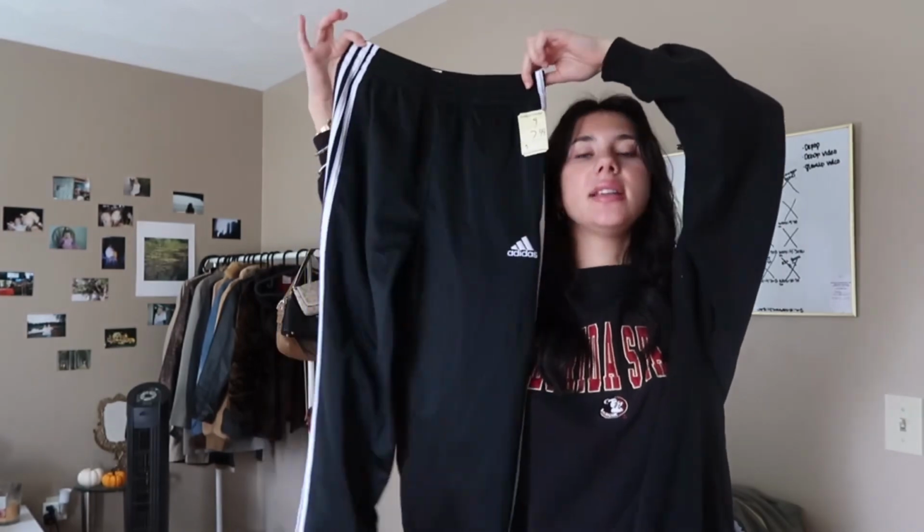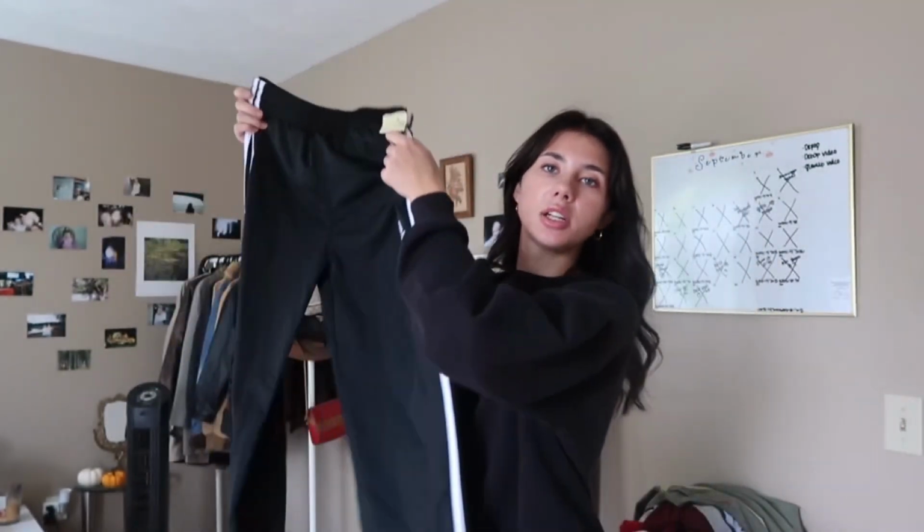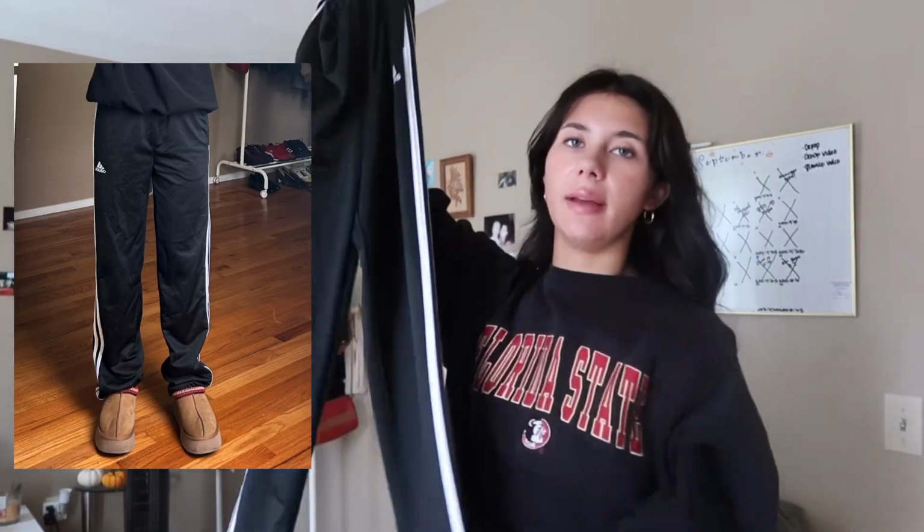Next up, I got these Adidas track pants. Adidas sells so fast on Depop, guys. Anytime I see anything Adidas, I'm buying it because it sells so fast. These especially sell really fast. I've sold already like 2 pairs of these exact pants for like $40 on my Depop.